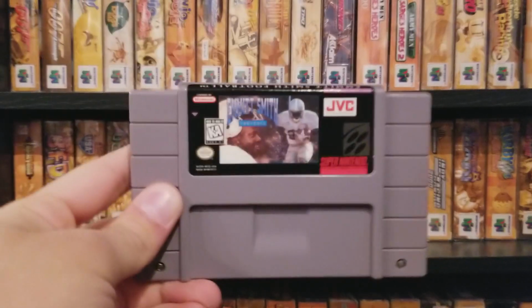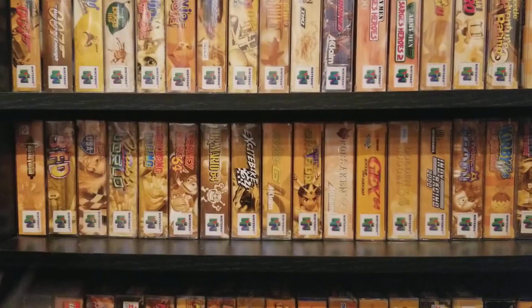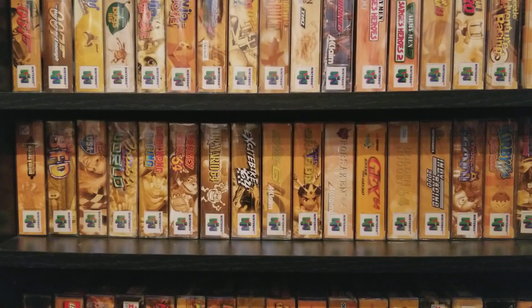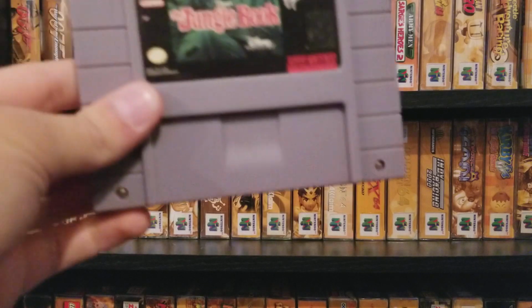Emmett Smith Football. James Bond Jr. If I don't say anything about some of these games, I just don't really have anything to say about them. Like, I don't have anything to say about John Madden Football 93. The Jungle Book.